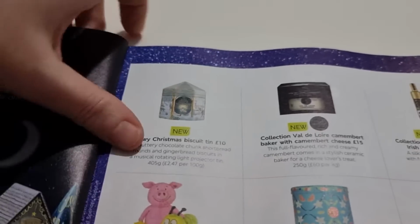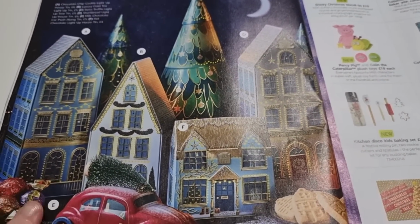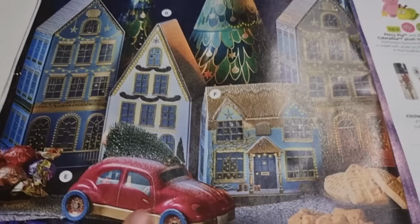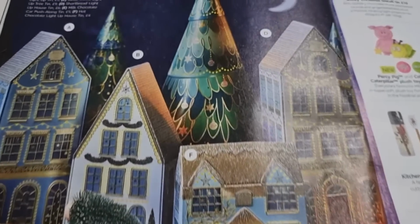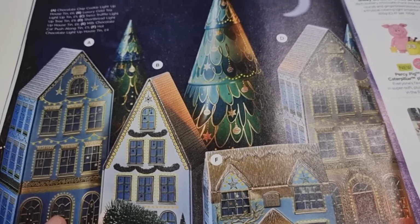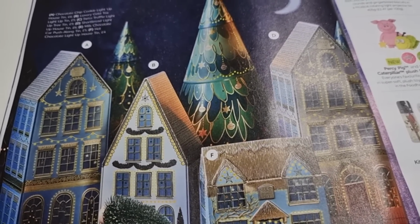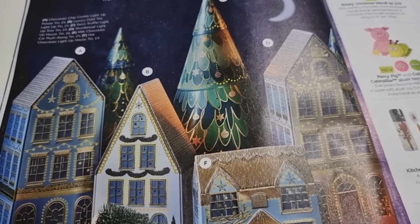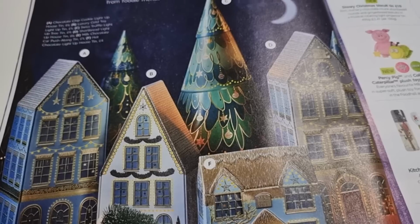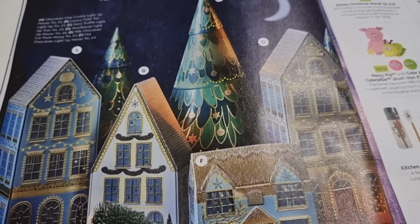So they have, here they are actually, you can see them better over here. These are all the light up houses, and these are in Target in America as well, because I've just watched a video. So this is filled with chocolate, this little car, and then they have a range of different houses. So some of them have got chocolate chip cookies in, some have got their gold tea in, which is really good if you like tea. It's black tea, but it's so good. The Swiss truffle chocolate one, shortbread, milk chocolate car, and then the hot chocolate light up house.